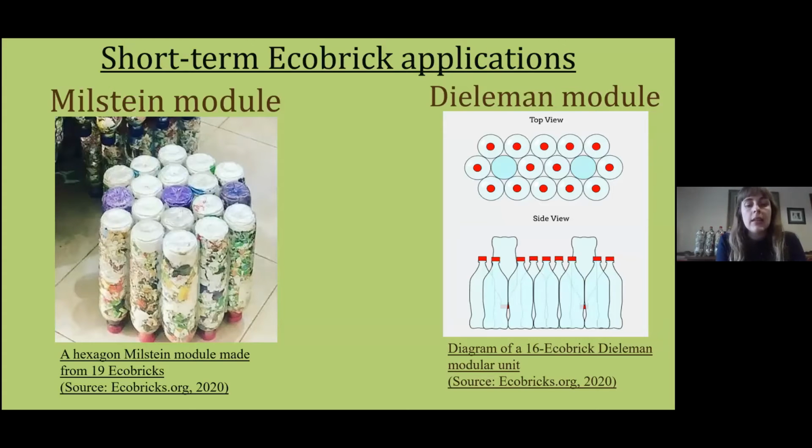One of the easiest and quickest ways to build with Ecobricks is to make something called a Milstein module, which you can see in the picture. It's a unit held together by silicone in a hexagonal shape to create raised portable surfaces that can be used as tables or bed structures.